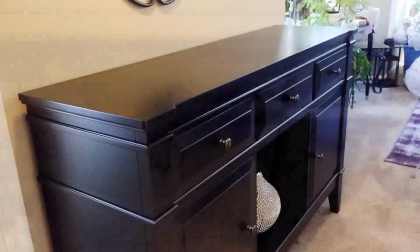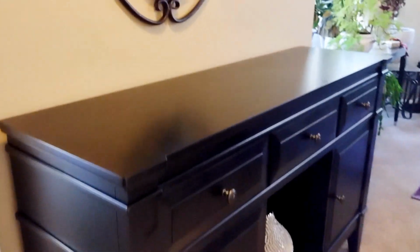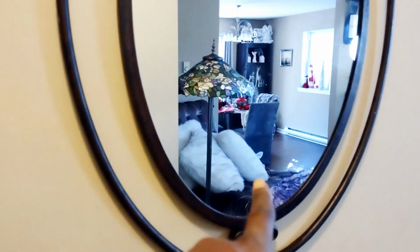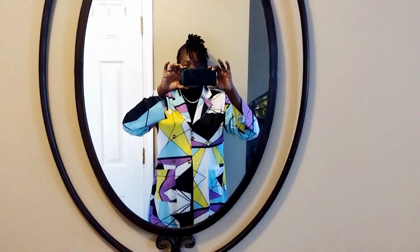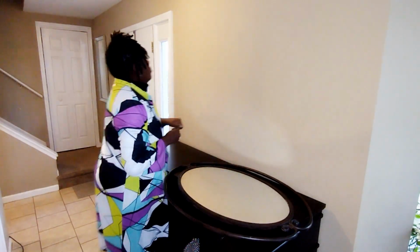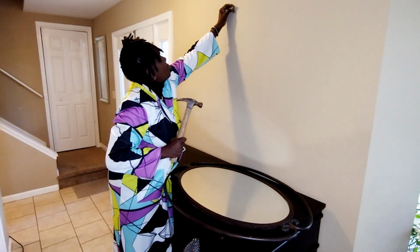It's my absolute favorite. And this piece is taller and longer than the one I used to have, so I'm so happy with it. But this mirror was centered over my old entryway table, so I'm gonna move this mirror over and center it over the new entryway table, and then I can start decorating.